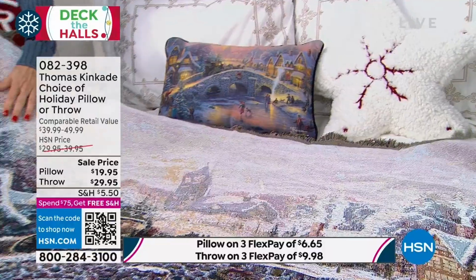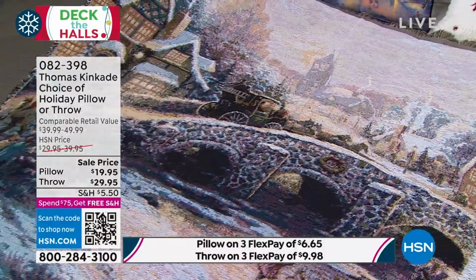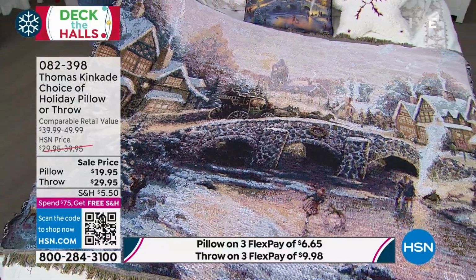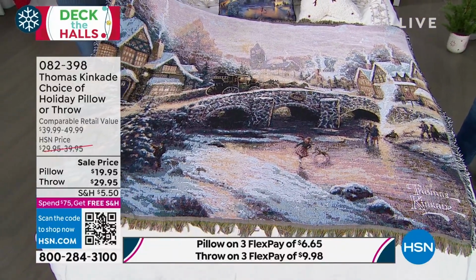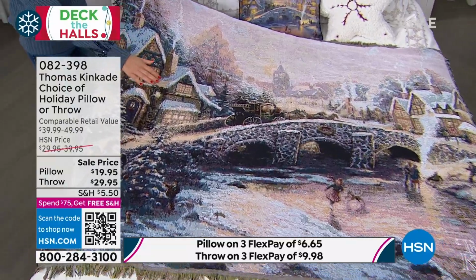It's just lovely. Maybe we can do one overhead shot so you guys can really just sort of take in the whole scene, because it's almost as large as life. Yeah, I love the stone bridge. You see the people in the village. You see the lights on in the cottages, the peaked roofs.